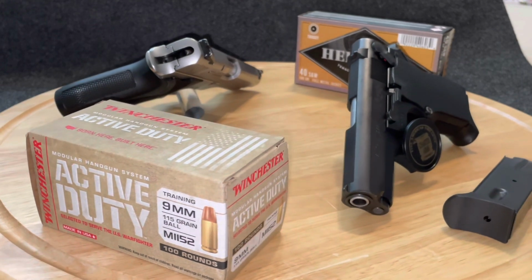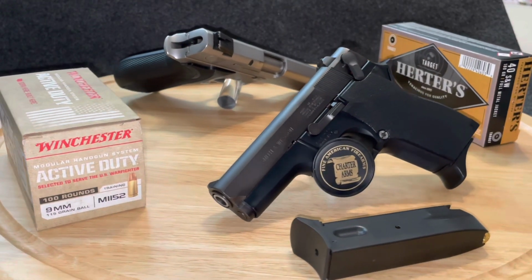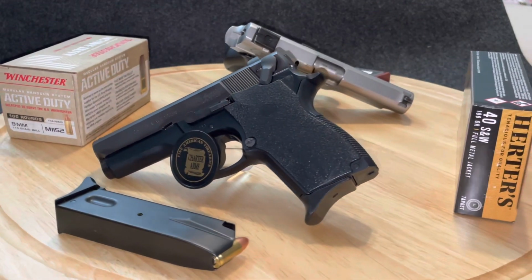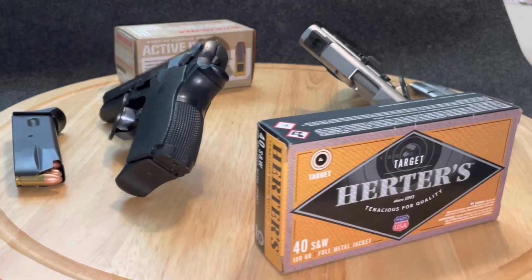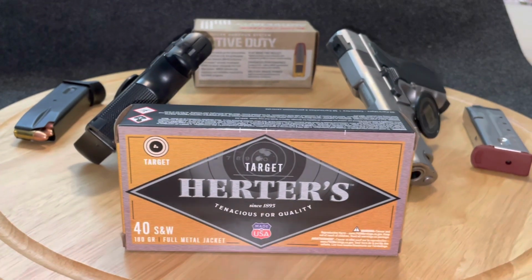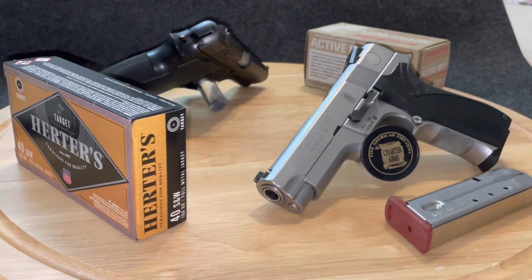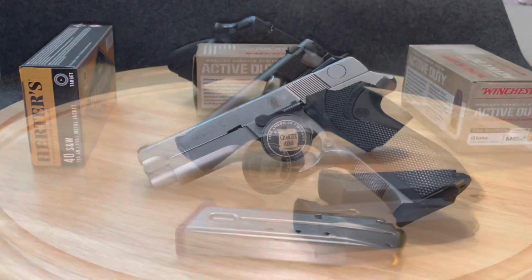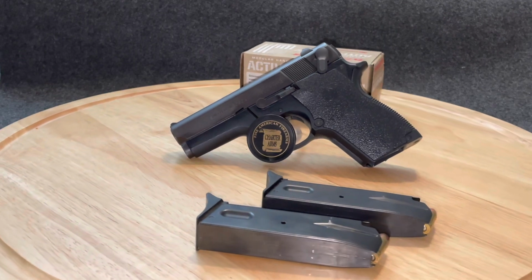I found this near perfect condition Smith and Wesson 469 with 3 magazines at a local gun shop, and it was in such nice condition when I looked at it that I had to buy it. Now, it had actually been up for sale for probably over a month at this gun shop, and I have no idea why somebody didn't pick it up in the first place, other than it must have been meant for me.